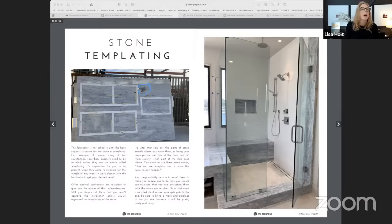By going down and standing there and saying, I want this to be countertop left. I want this to be countertop right. I want this to be where the sink goes, or the opening where the sink is. All of that can be worked out in advance.